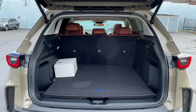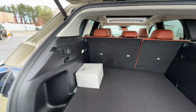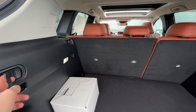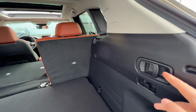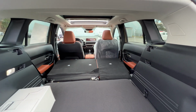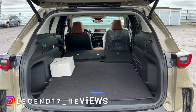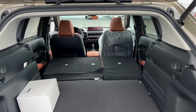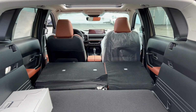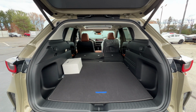But let me go ahead and drop the seats down and show you the amount of space with the seats down. I want to show you how fast the seats go down. So pull on this handle. This will drop the left seat down, and this will drop, of course, the right seat down. And the seats do go down nice and flat. And yeah, guys, there is a ton of space in this CX-50. And Mazda did a great job. But let's go ahead and move inside this SUV, and I'll show you how it looks from the inside.